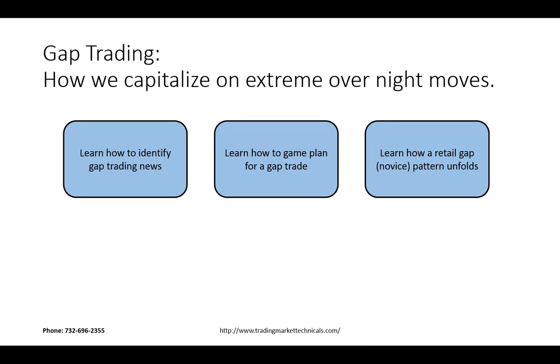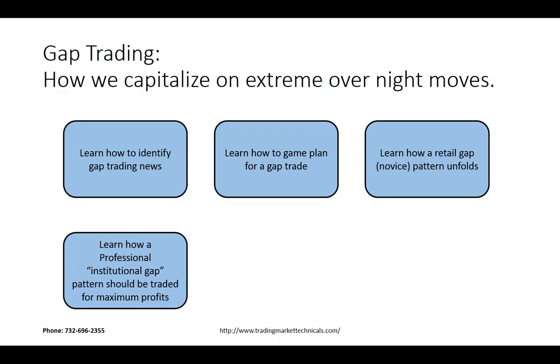We're going to learn to recognize what in many circles is known as a retail gap or a novice gap, which means that we're not expecting the gap to follow through. We're going to teach you what that looks like. Next, we're going to learn how to recognize what's called a professional gap, which means that, let's say a gap opens higher, we're expecting that higher open to continue in that direction because there's a lot of good institutional reasons that we read about and we see in price action and volume to expect it to continue. A lot of firms call that a gap and go.